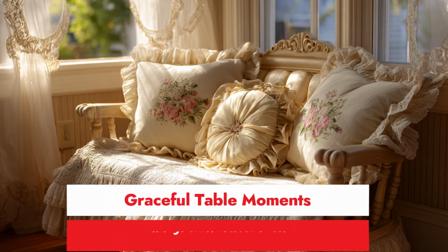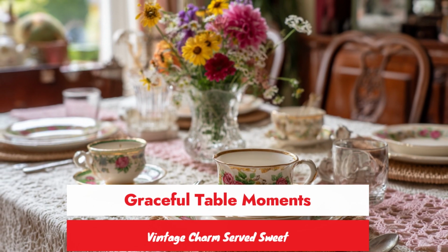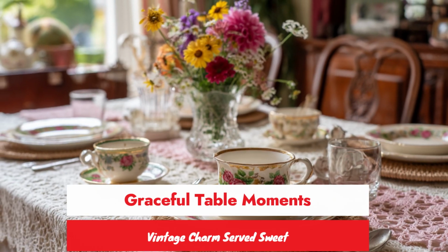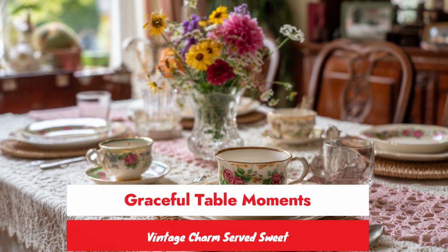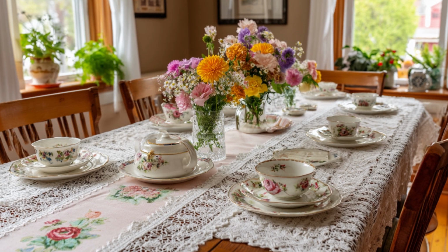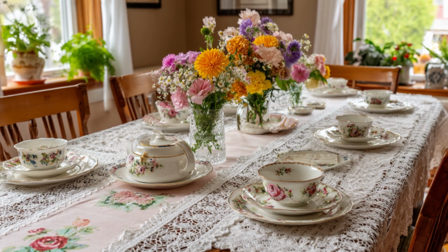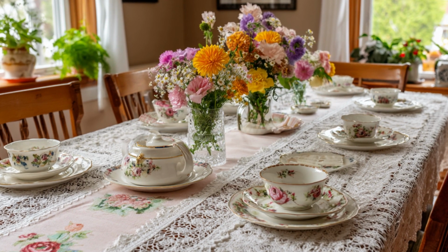There's something heartwarming about a thoughtfully set table. Whether for tea, a quiet dinner, or simply a moment of calm, romantic table settings help us slow down and savor life. With vintage florals, delicate china, and soft linens, even the simplest meal feels special in an English cottage home.